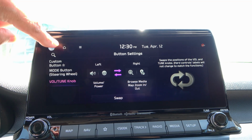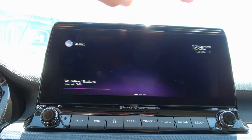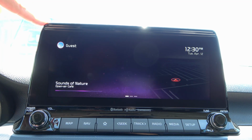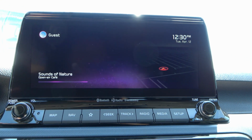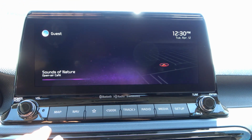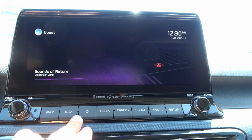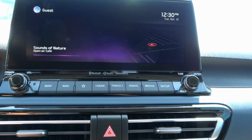So let's go back to the main menu right here, and then you have the notifications, user manual, and this is kind of your main screen that tells you still the Sounds of Nature is playing. At the bottom of it, you have a few hard buttons. Again, this is the power volume button, tune and enter on the other side. Map navigation, this is one of the custom buttons as well, seek, track, radio, media setup, etc.